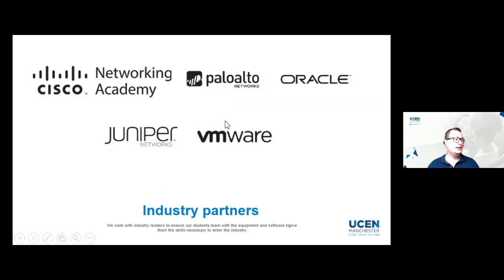So in terms of industrial partners, we do a lot. One of the key things is when we validated for this year, one thing that we were really keen on is to work with people like Cisco, Palo Alto for the networking and security sides, VMware, Oracle. We use them a lot to decide what our curriculum will look like, because our key thing is that we want you to be able to do your degree and move on to employment.